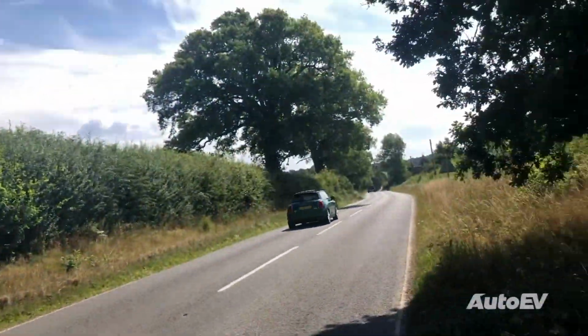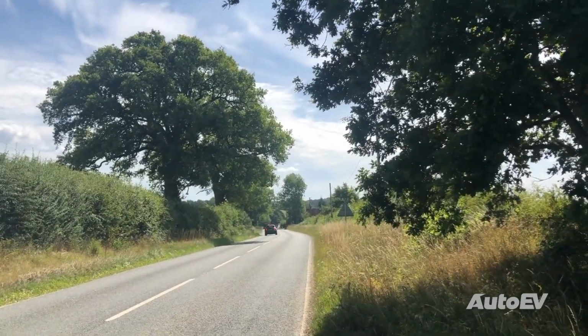If you haven't driven a Mini electric, you really need to, because if you walk into a Mini showroom with your checkbook in hand, possibly looking at buying a Cooper S, if you're only doing short journeys, I'd really consider the electric, because you don't lose out on anything. In fact, you gain a little bit because of that immediate response from the throttle.